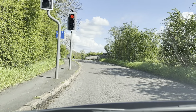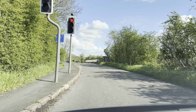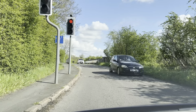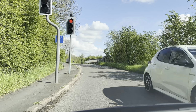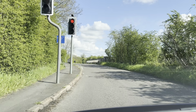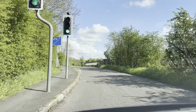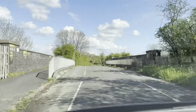I'm waiting for the green light. So as soon as we move, we are taking the next road on the right. It's like a tight road. It's got a bridge there, so we're turning right, the first road. We're waiting for the green light to come. That light is green. This light is changing very quickly, so make sure you make your progress a bit faster.